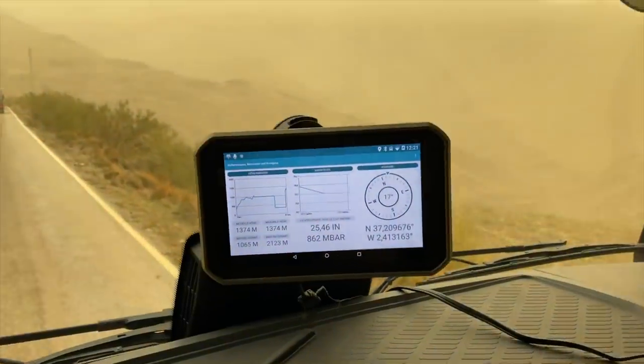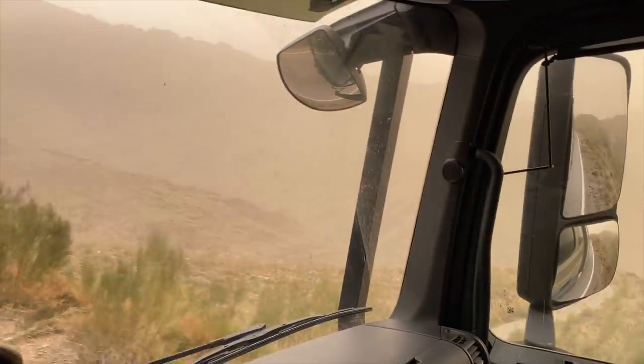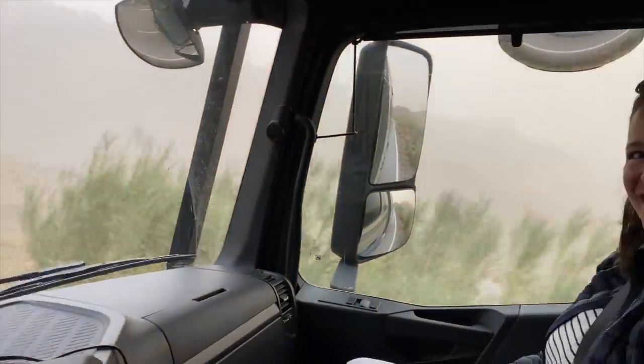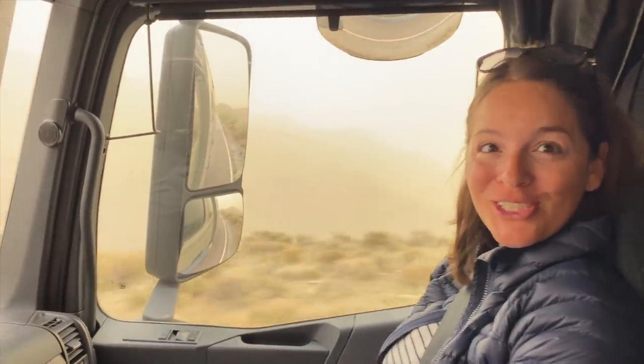Just in case you were wondering, look at the Sahara sand. It's crazy. Everything's so dusty inside. Yesterday, where we were parked, was really crazy. It was everything, really dusty. But now we are going up to a nice adventure.